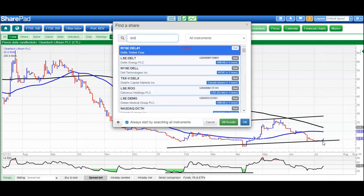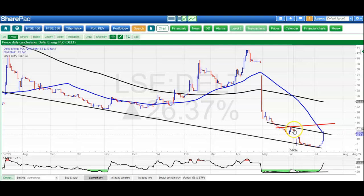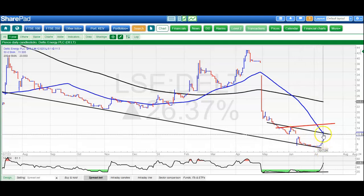On to Deltic, which was covered, I believe, yesterday and managed to hit the target we were looking for, the 50-day line, within 24 hours, which was on the basis of that U-shaped turnaround, and there could be much more to that. We need an end-of-day close above the gap there at 12 pence.